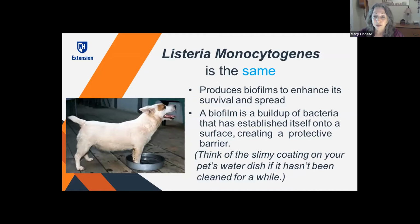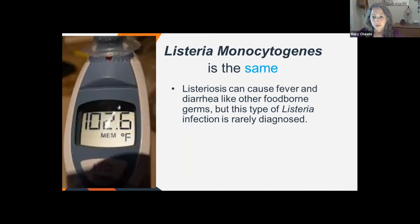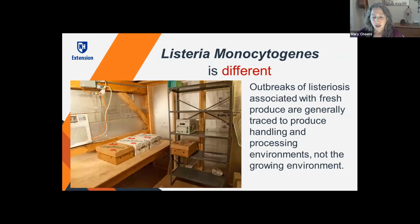A biofilm is a buildup of bacteria. Many of you already know what a biofilm is, but if you don't, it's a slimy buildup of bacteria that has established itself on a surface or in a crevice or a crack. And it creates a protective barrier. So think of the slimy coating on your pet's water dish. If it hasn't been cleaned for a while, that's a biofilm. So listeriosis can cause fever and diarrhea like other foodborne germs, but this type of Listeria infection is rarely diagnosed. So that's how it's the same as other bacteria.